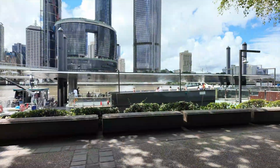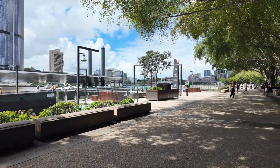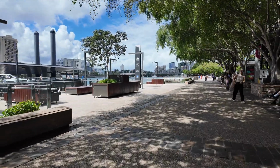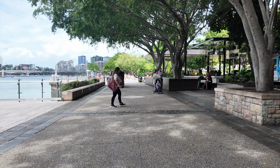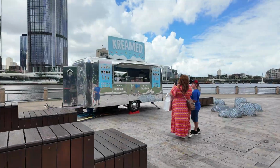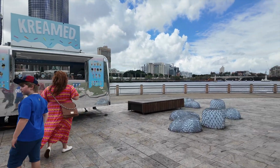And this is the ferry terminal for the City Cats here at Southbank. And also the City Hopper as well. I've seen the train before. That's really cool. It is still Easter holidays here in Australia. Ice cream, guys, look at the ice creams there. They look so amazingly good.